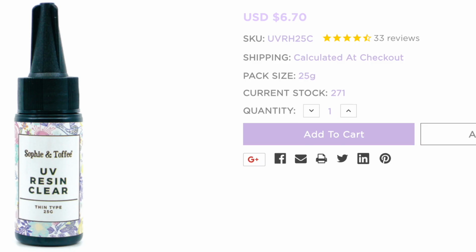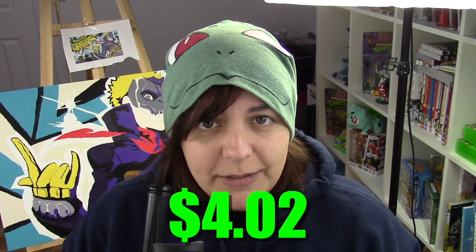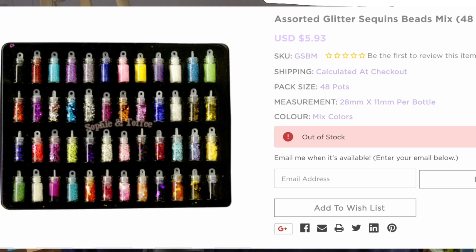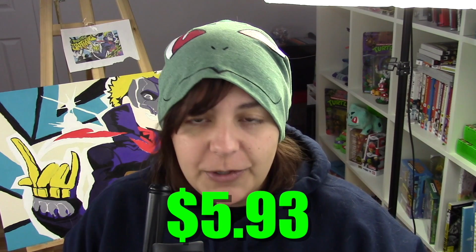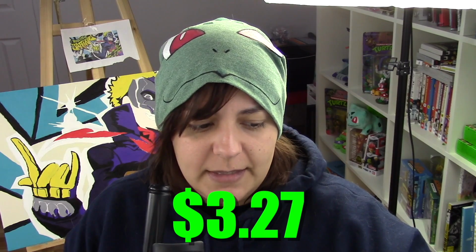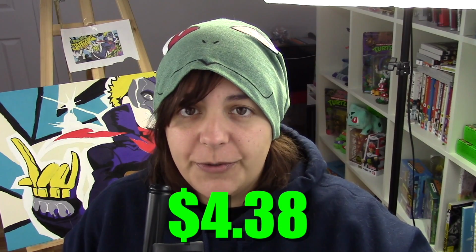All right, so let's do a calculation for each item and how much it costs. For the resin, since I couldn't find the 15 grams, it means that this is probably curated specifically for their box, but I did the math and divided it by the grammage. $4.02. Shaker oil, $6.20 for both. 48 set of glitter, $5.93. Japanese themed film, $3.27. Mount Fuji mold, $4.38.